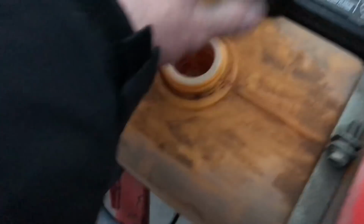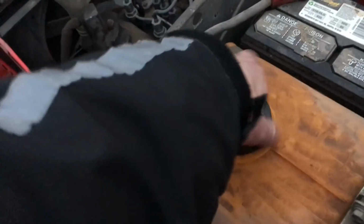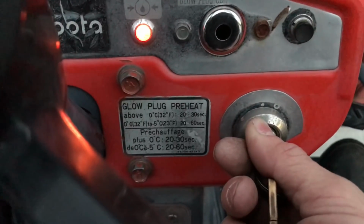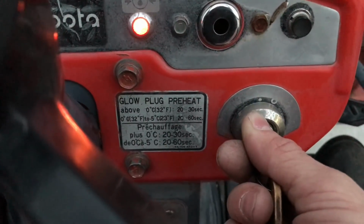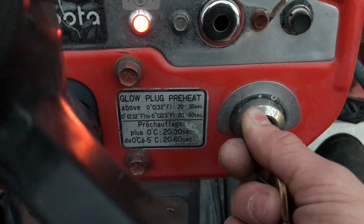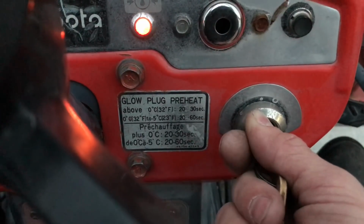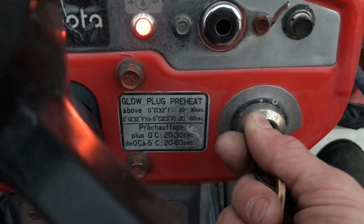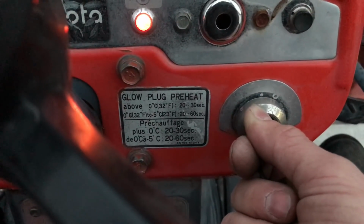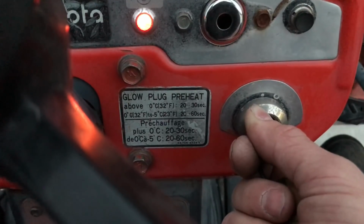So without further ado, ooh, look at that, a full tank of fuel. Wow, there's a first time for everything. Let's fire this Kubota up. So let's see, we're at -3, 32 degrees Fahrenheit to 23 degrees Fahrenheit, 20 to 60 seconds, as you can see right there. Uh-oh. Does that mean it's not going to start? It doesn't tell me how long to preheat it if it's below 23 degrees Fahrenheit.